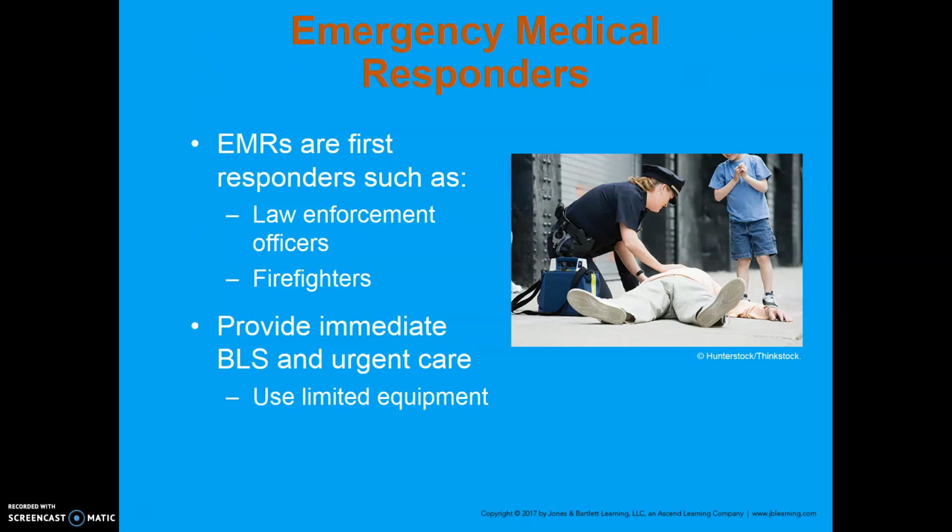Emergency medical responders generally are first responders, basically law enforcement officers, firefighters, people that haven't gone through advanced medical training. They provide basic care while waiting for a higher echelon of care. EMR training provides individuals with skills necessary to initiate immediate care and then assist EMTs upon arrival. However, it provides just the immediate basic life support and urgent care, has very limited equipment that's taught in it, so there's not a whole lot that they're going to do.